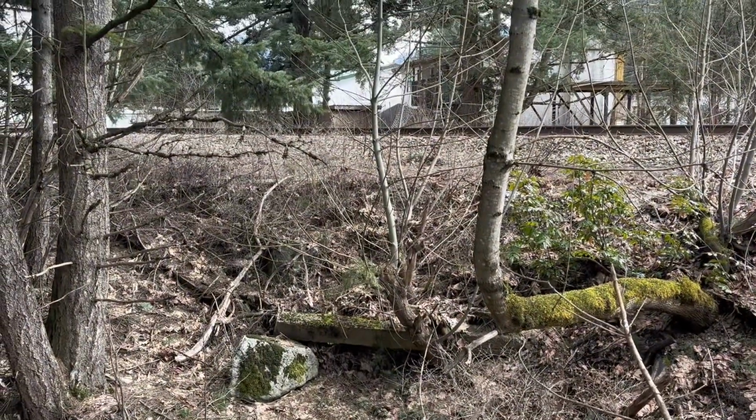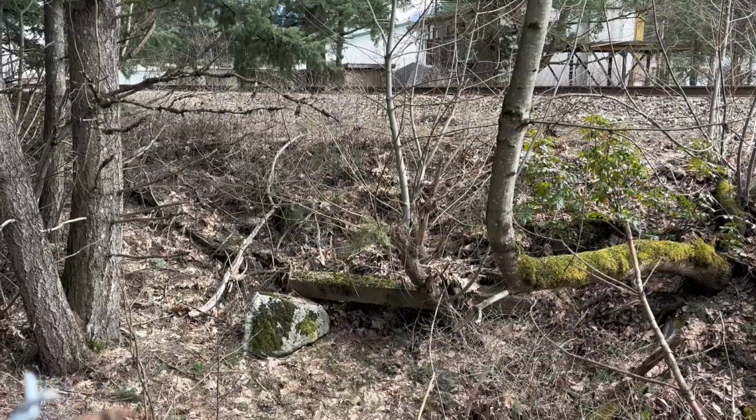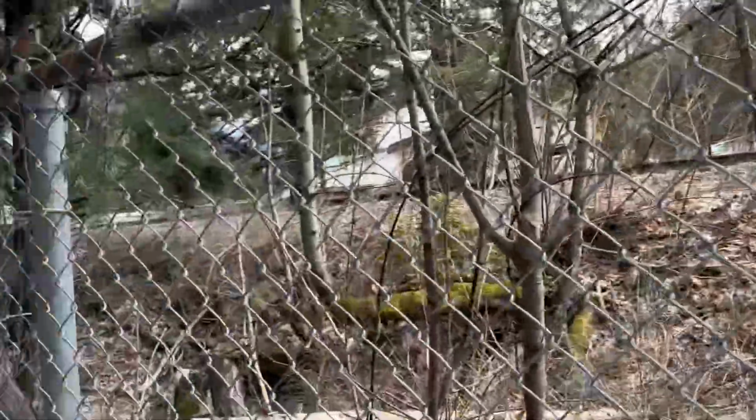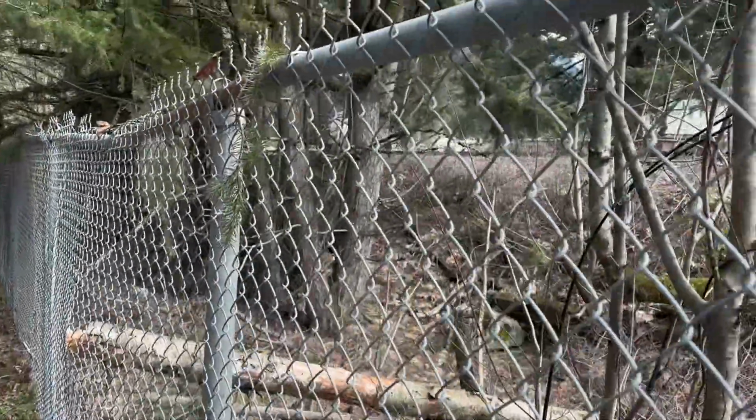Some remnants from the old KVR line right there. This is where it would have come through. There's the street, and it would have come right through here. And we shall go over to the other side. Check it out.